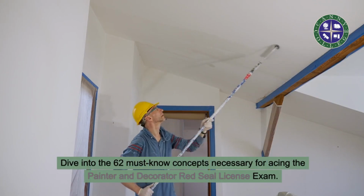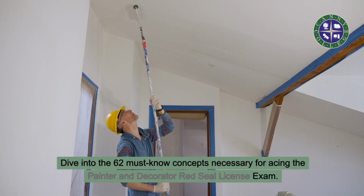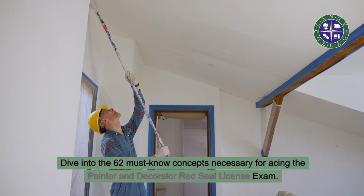Dive into the 62 must-know concepts necessary for acing the Painter and Decorator Red Seal license exam.